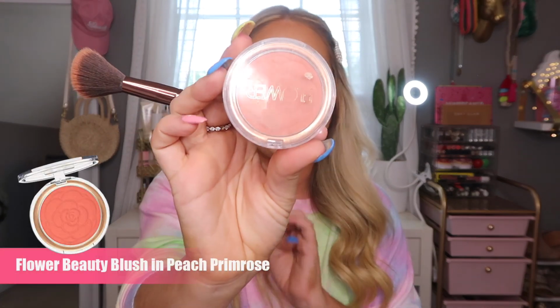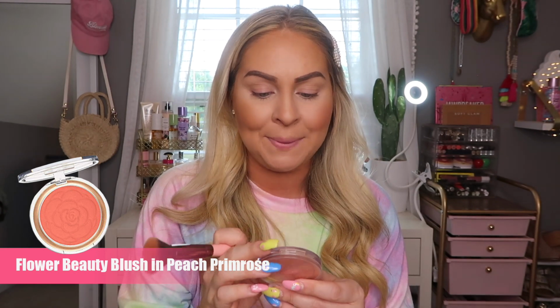but I need to go ahead and get back on track. Sorry, I didn't even mention, I am using the Flower Beauty Flower Pots Powder Blush in Peach Primrose. Blush is just something I don't think you need to buy high end. There are so many good drugstore blushes, hey Molly. These Flower Beauty ones, and there's Milani ones that look very similar to this. Those are so good too.